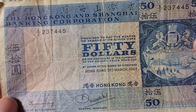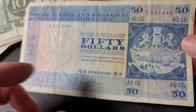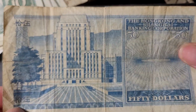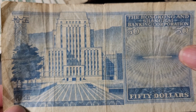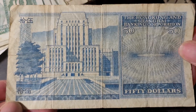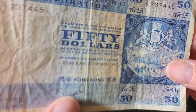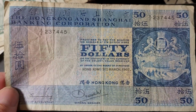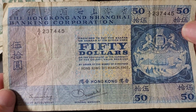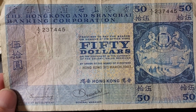So this one's 1981, and in this condition, which is probably VF, you're probably talking $20 to $30, because 20 years ago it's worth 70 Hong Kong dollars, which is about $15 now. So $20 to $30. Yeah, I'd say probably at least 30. Hong Kong banknotes have gone up in value because Hong Kong people do collect them, but so do China people. So the Chinese market has boomed as they've actually become wealthier and able to afford more banknotes.